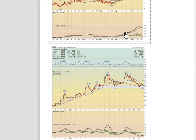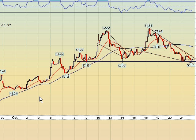Let's go back here and take a look at this. This is the VXN, the volatility index for the Nasdaq. It's a chart I put up a couple of days ago, and you can see what's happening here. We pulled back quite a bit since the last video I put up for you guys. But you can see we're starting to see this falling wedge pattern here.